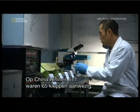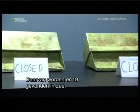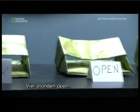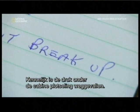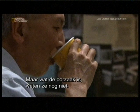There were 65 dado panels on the China Airlines flight. 19 of them were recovered from the ocean. 4 recovered panels were in the open position. It tells investigators that there must have been a sudden loss of pressure beneath the passenger cabin. But it doesn't tell them what caused it.